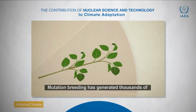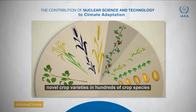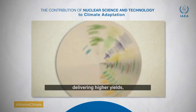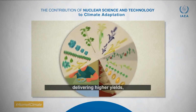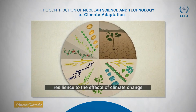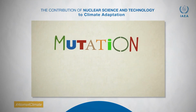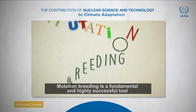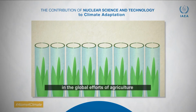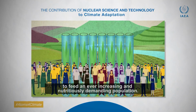Mutation breeding has generated thousands of novel crop varieties in hundreds of crop species and billions of dollars in additional revenue, delivering higher yields, increased nutritional value, resilience to the effects of climate change, and tolerance to diseases. Mutation breeding is a fundamental and highly successful tool in the global efforts of agriculture to feed an ever-increasing and nutritiously demanding population.